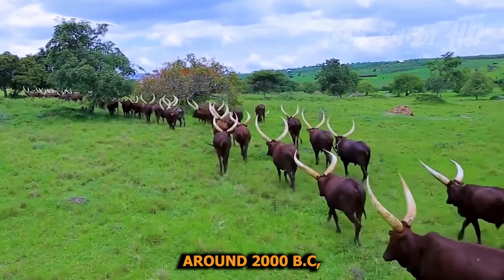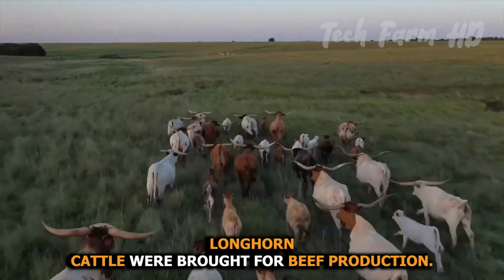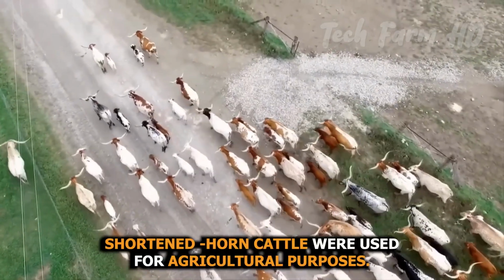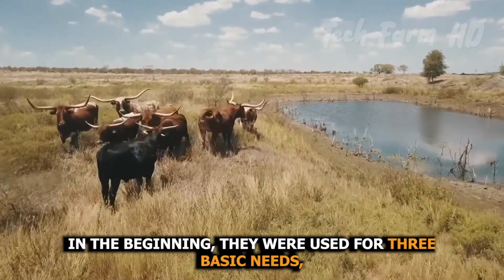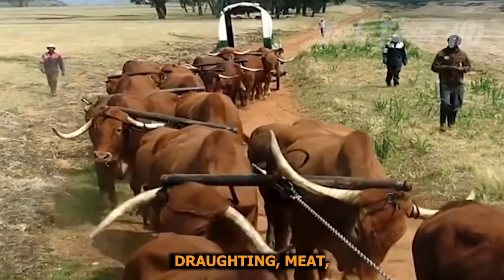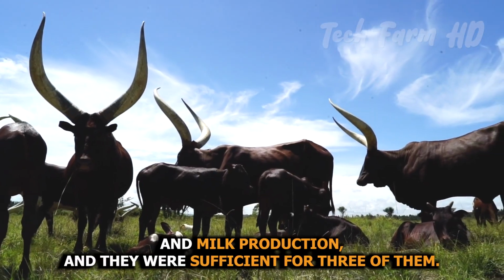Around 2000 BC, from Africa via Spain, longhorn cattle were brought for beef production. Shorter-horned cattle were used for agricultural purposes. In the beginning, they were used for three basic needs: drafting, meat, and milk production, and they were sufficient for all three.